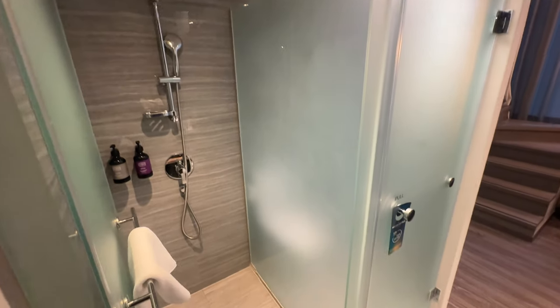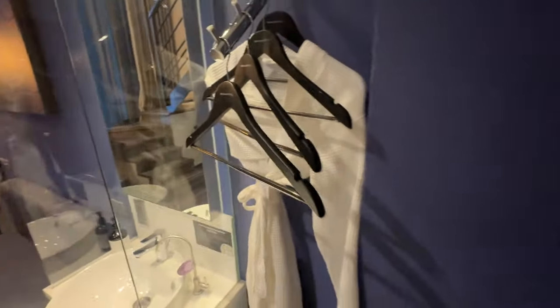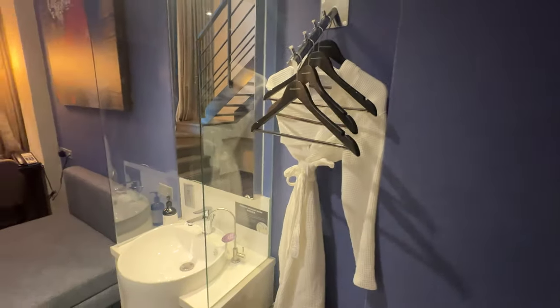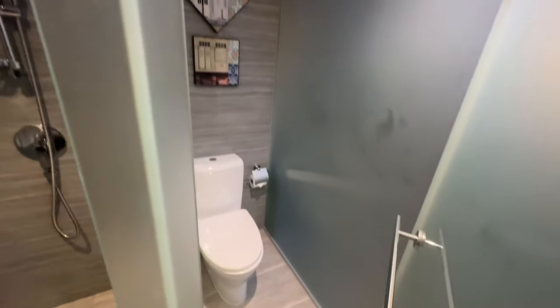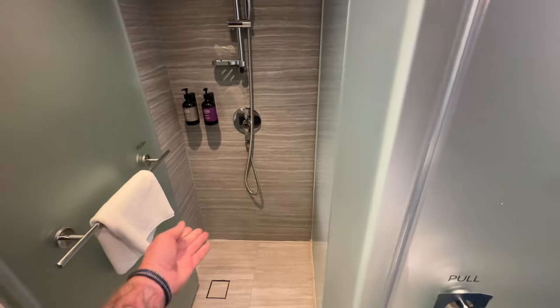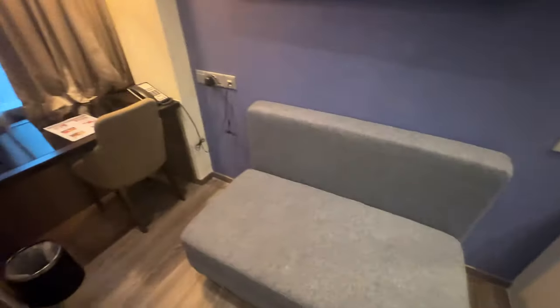And here's a look at the rooms. This here is a loft room. Not the Loft Hotel, but a loft room here at the Mercure. Okay, toilet. I would have put the toilet here and the shower here, but either way, it's okay. So here with this loft, you have a little working area. Then upstairs, oh, here's the view. I'm on the 5th floor, so no real view.